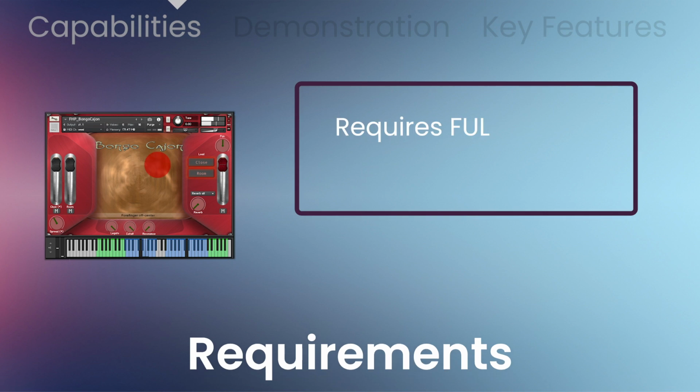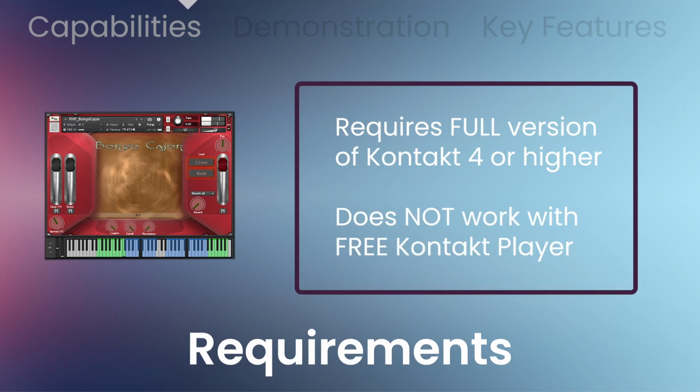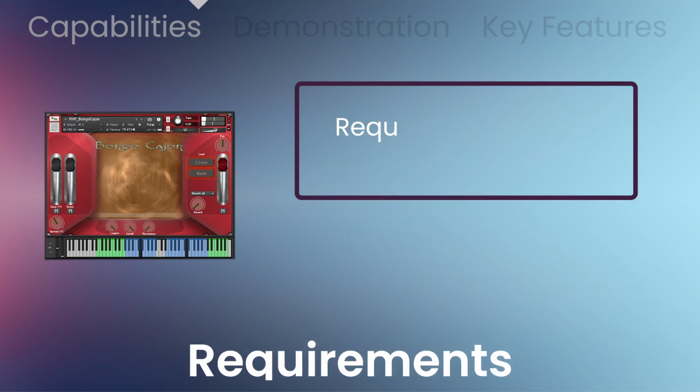Flying Hand Percussion requires the full version of Contact 4 or higher. It does not work with the free Contact player.